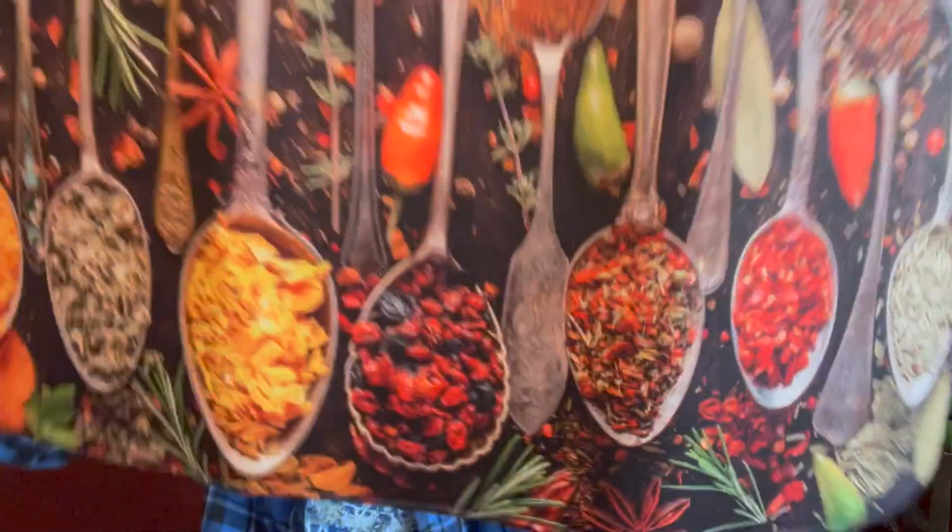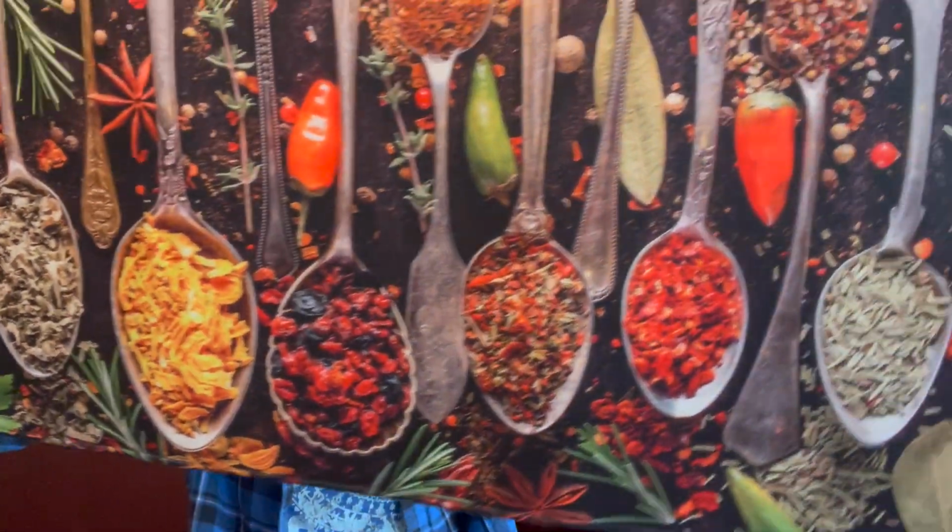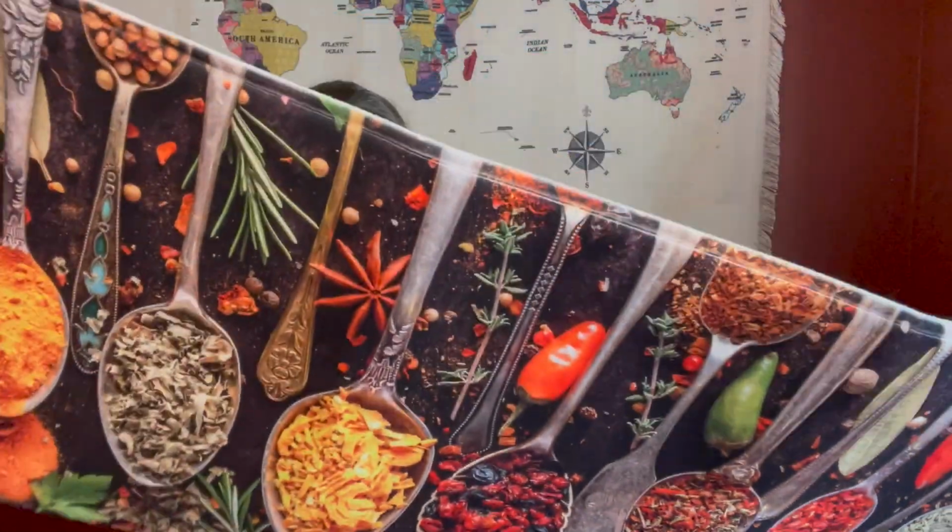So let me show you here, open it up. I like the pattern, definitely the spice. This is on the other side so that it's not slippery on the floor. It looks like it could be washable. Is it washable?